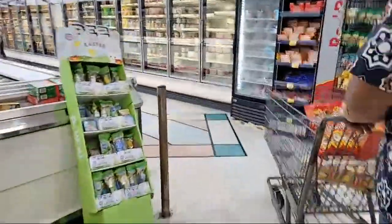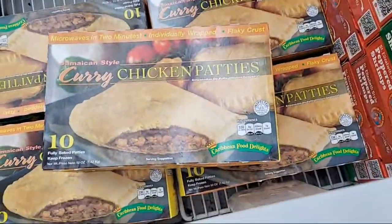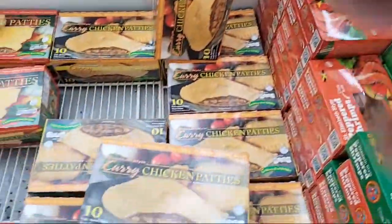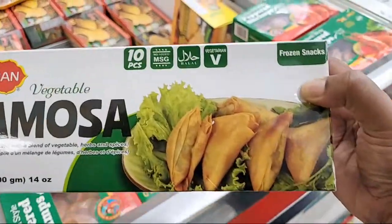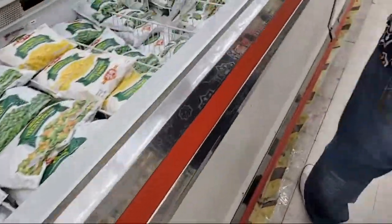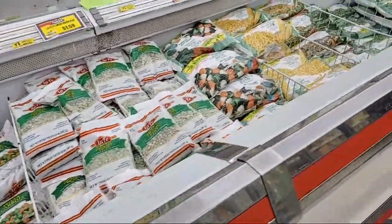Alright, I think they have some weird stuff down here. Chicken patty from, I don't know what brand that is. Look, pepper shrimp. Oh, in a box. $14 for one box of patty. Samosa. These are pretty good. Look on the pork buns. Golden Cross sale too, just the cross. Yeah, I've had a Golden Cross one.